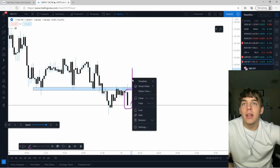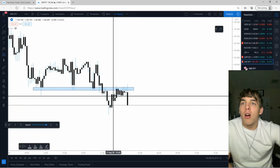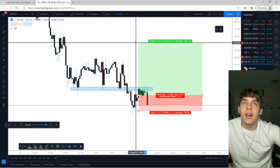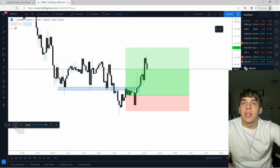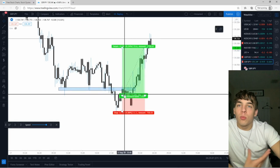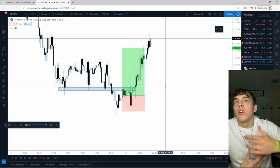So if we go ahead and remove some of this, you can see that this was my overall concept of going long. I felt this market was very overextended. I was also looking at a couple of concepts on the higher time frame as well, which I'll get into in a little bit. But this was the trade setup. I guess you could say a 10 pip stop, with a reward of 30 something pips. So this first trade setup here was more aggressive. It was higher risk, but it was against the overall herd of the market.